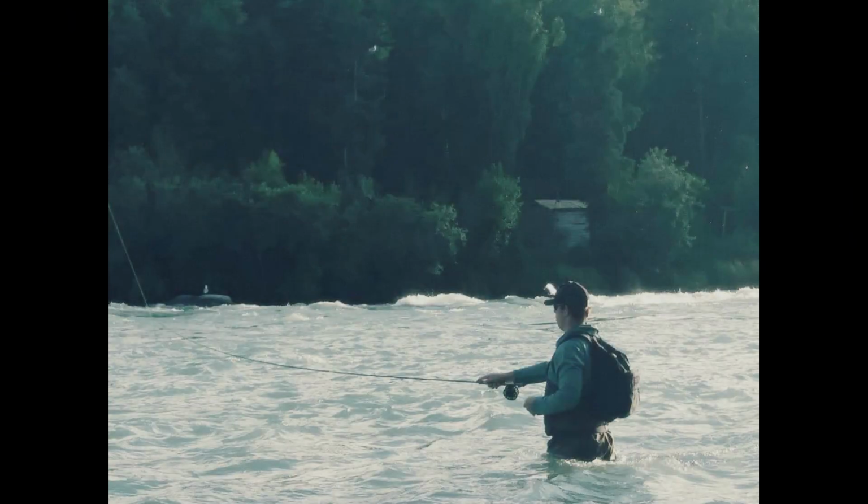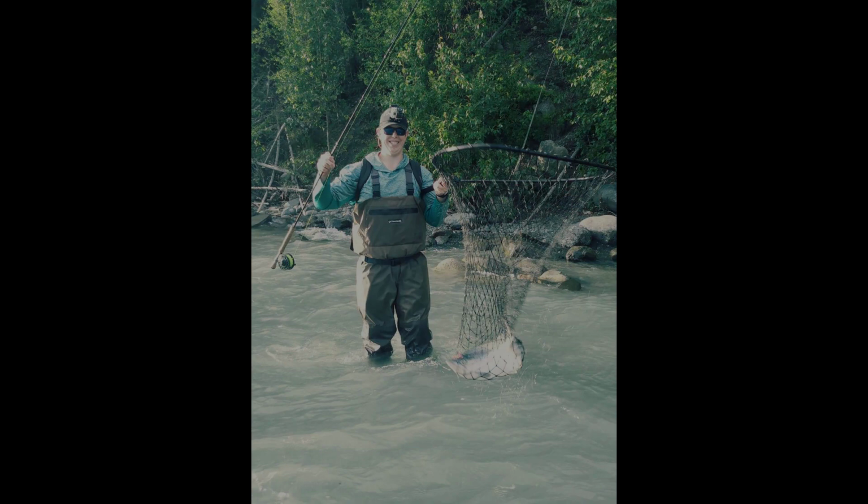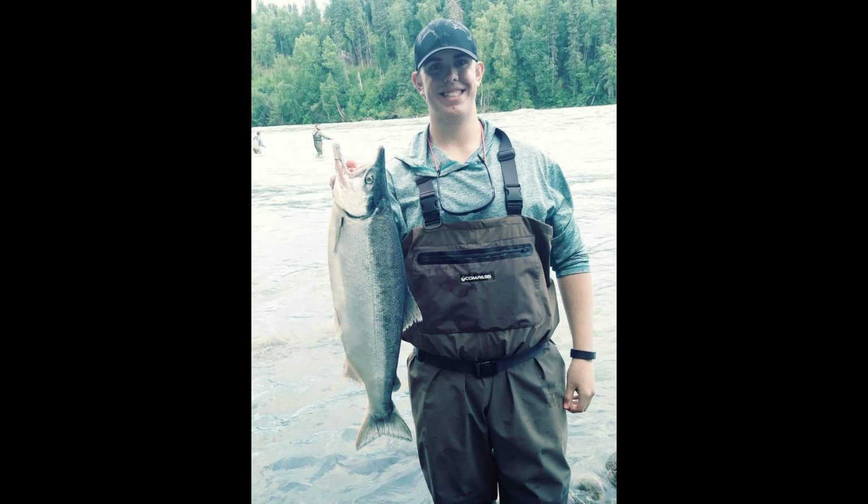So here's a picture of me fishing in that river where we were fishing for salmon. It was about 50 to 60 yards across. It's a very, very big river, and I'm doing the Kenai flop here. This is a picture of me after the net job, and this was truly an amazing experience for me. I was smiling ear to ear, and this is a good picture of how big the fish truly was.